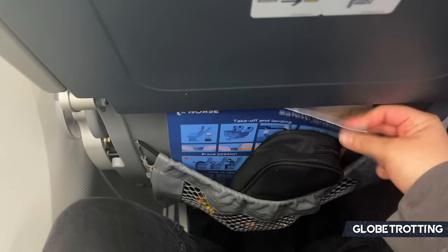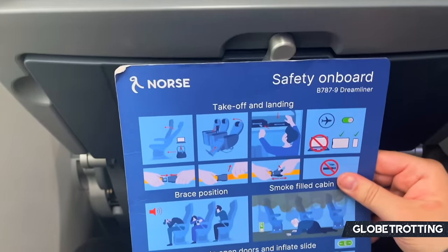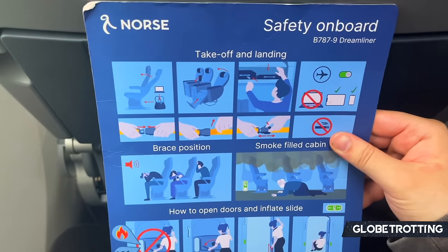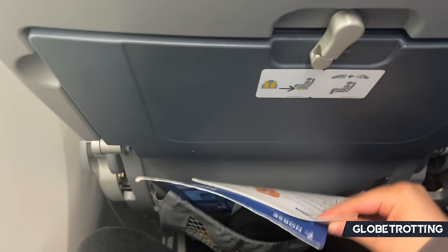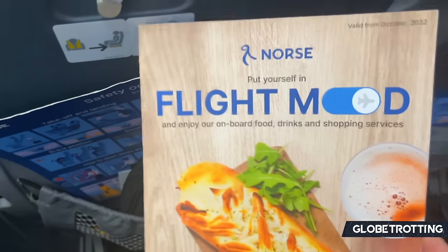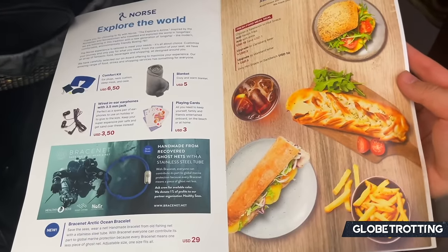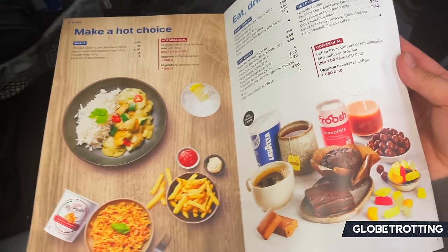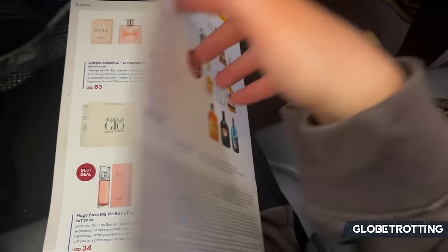The seatback pocket is next and it features a Norse Atlantic 787-9 Dreamliner safety card. Again, this one probably is looking a little worse for wear. Behind that, we have the Norse Atlantic Airways menu. Now, Norse doesn't do a typical meal service. You do need to pay for your meals. You can either pay for options such as these, or prior to boarding included in your ticket, you're able to purchase one or two of the routine meal services. Think of these as just snacks.